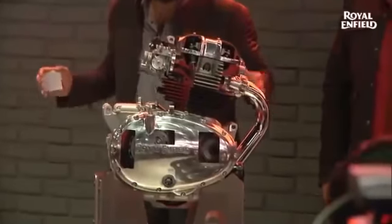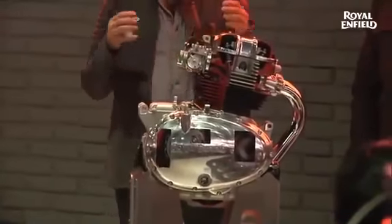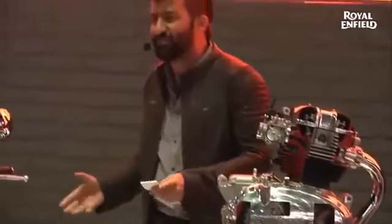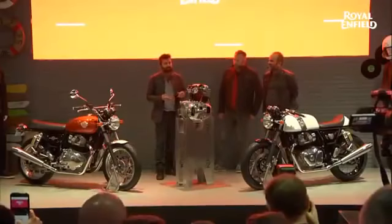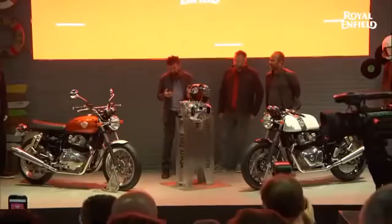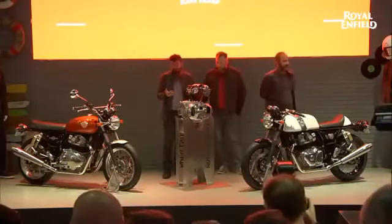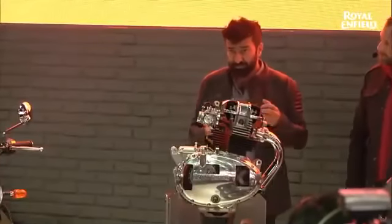We've done all of that, yet it was very important for us to keep the old school idea of motorcycling alive. It needs to fit into this motorcycle. It needs to be a successor to the Interceptor. And what that meant was that it must sound gorgeous. It must look the way it does. And it should have the kind of response that our customers are looking for.